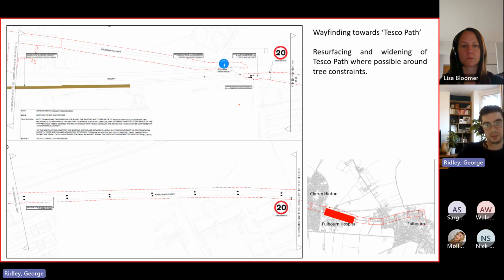The users are expected to join the existing multi-user path, and they will head along towards the path north of Tesco's. In this section, we've proposed widening to 3 meters for shared use space there, and improvements to the existing surfacing. A site visit noted that there was plenty of root damage, and we would look to remove this as part of the proposals.